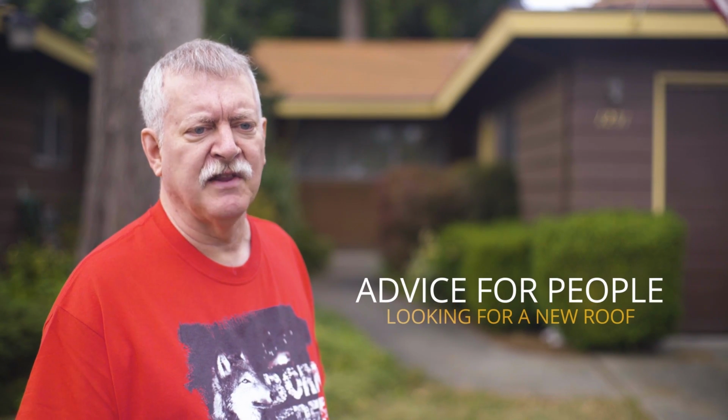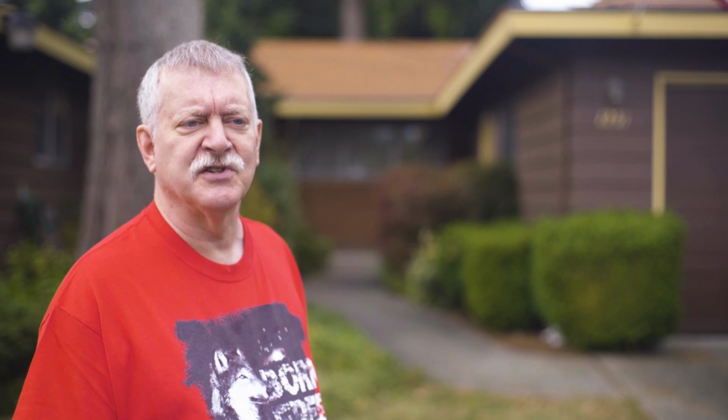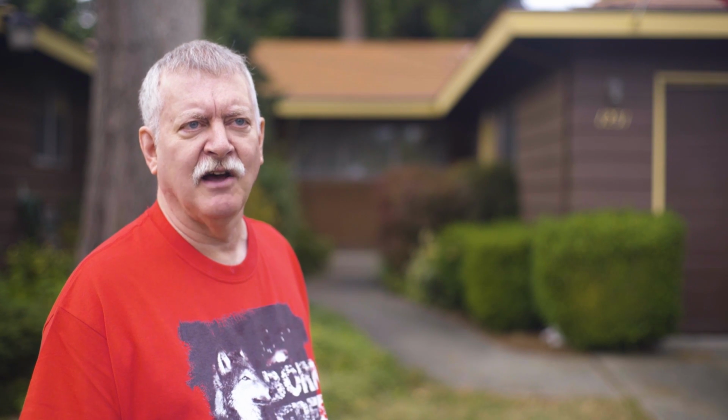Well, if they're going to stay in the house for a number of years, they want to do it one time and do it right, and not have to do it again 10 years down the road. So my advice would be, if you're going to stay in the house, and you like the house, spend the extra money to go ahead and get a lifetime roof put down. You won't have to do it again.